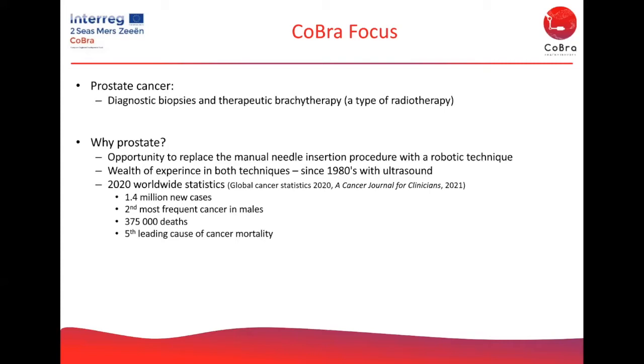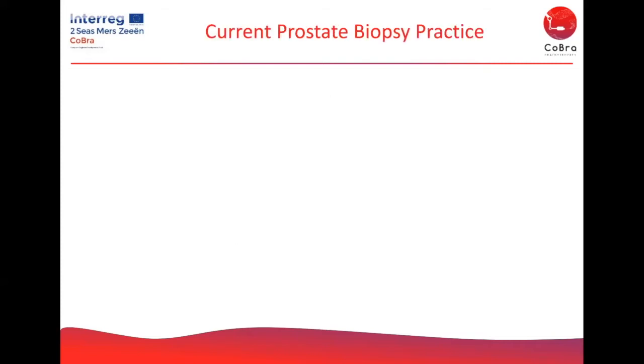I'd just like to offer a bit of an overview with regards to the biopsy practice. The aim of biopsy is to extract cores from the prostate gland and then send those to histopathology to diagnose or not diagnose cancer. The prostate cores are approximately 2 centimeters in length, but they're only about 1 millimeter wide.